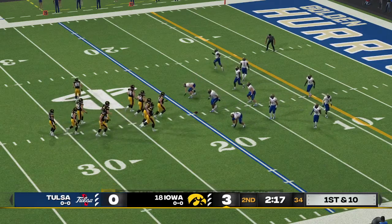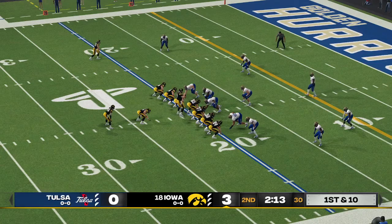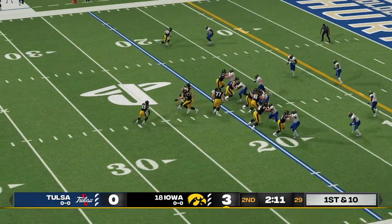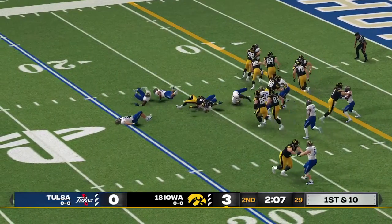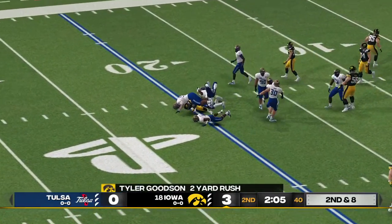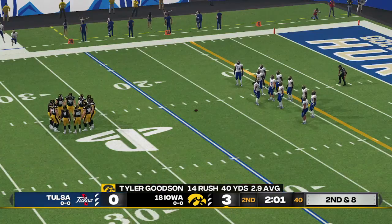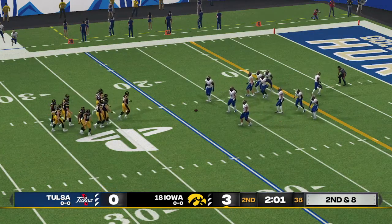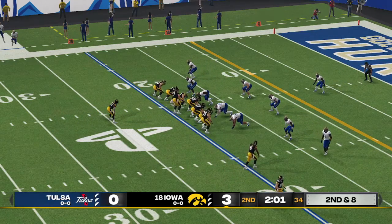And 10. Ball on the 20. Goodson gets it on the inside. He makes it to the 18-yard line. Iowa's going to take their first time out of the half. Iowa holds a field goal lead.